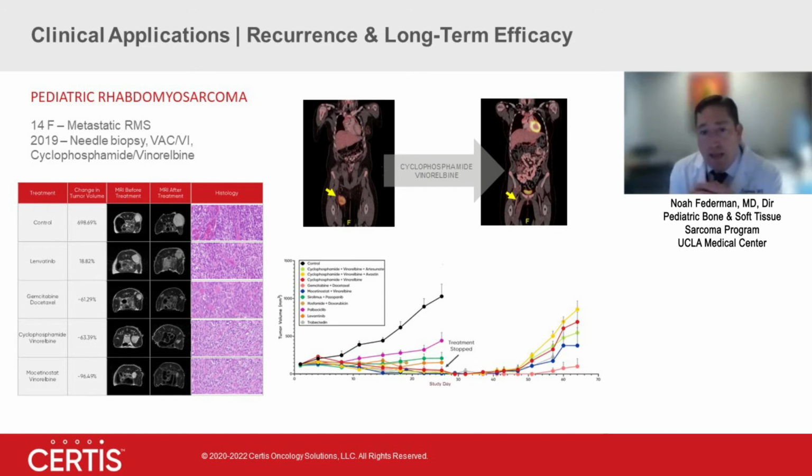And at Certus, we had submitted tumor for PDX modeling, and we tested a variety of combinations, one of which was an in-house clinical trial at UCLA that Dr. Singh and I are investigators on with a drug called mositinostat. And we identified that mositinostat in combination with vinorelbine was a winner in therapy for this patient. That was a year ago.